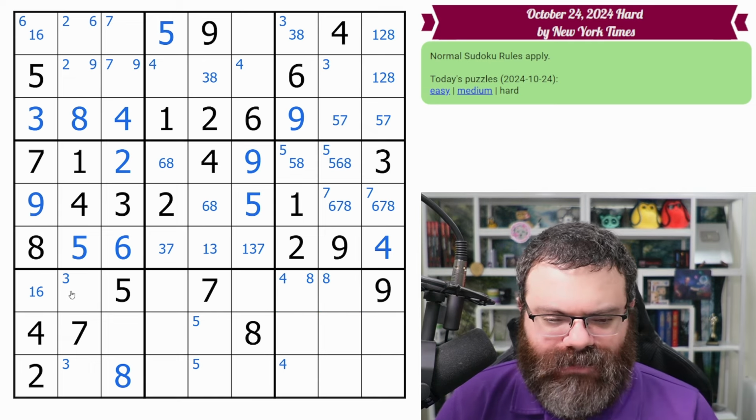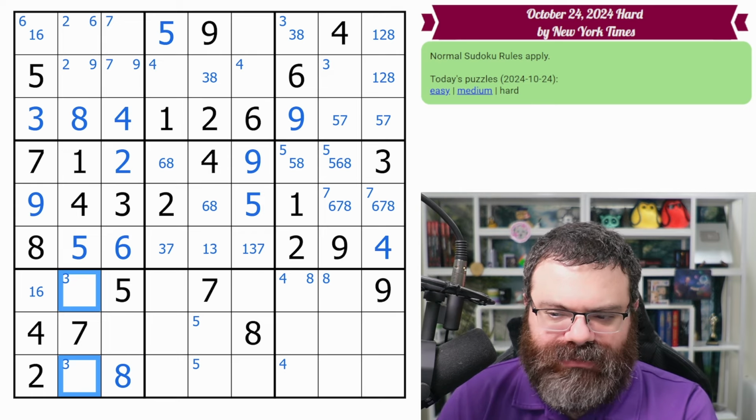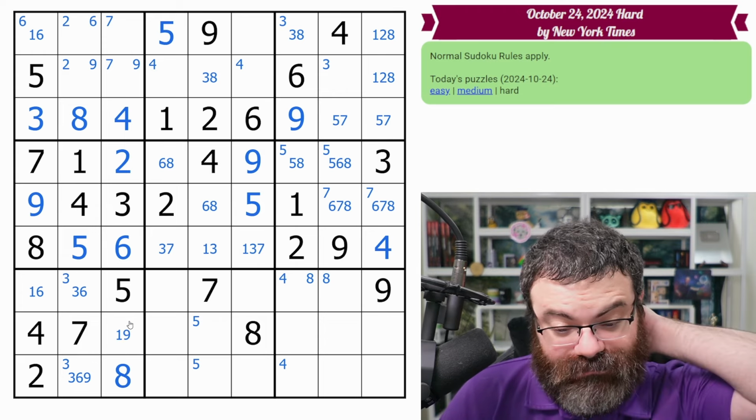Okay. This whole box is down to 4 digits. We need a 1, 3, 6, 9. These are not 1s. So these are 3, 6, 9. That one's not a 9. And this isn't 3, and it's not 6 either. So this is 1, 9 only.